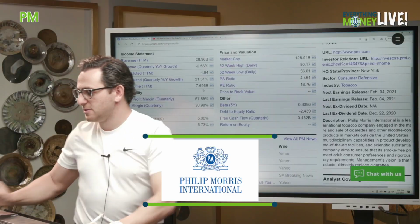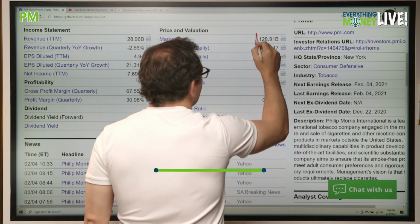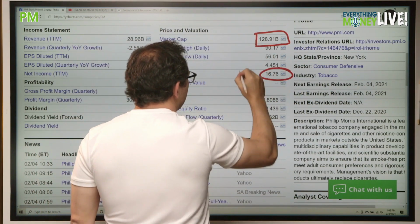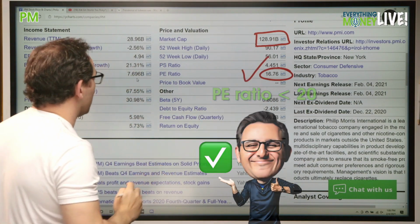Our first stock is Philip Morris, a cigarette company. So what's the market cap for this company? Guys, let's call it $130 billion. PE ratio, 16.76. So check mark there. We want it below 20.